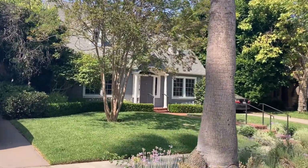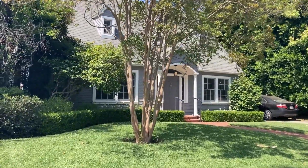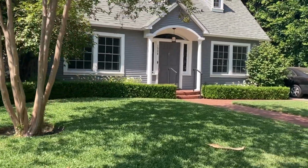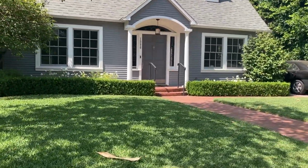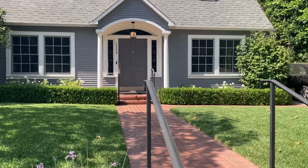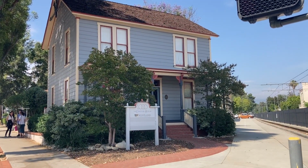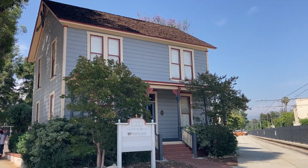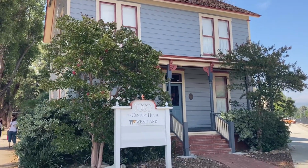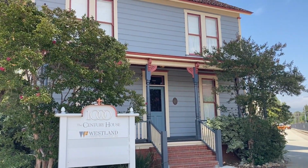So about a block and a half away from Howard's house is Pamela's house from the movie Teen Wolf. Right here on Oak Street, 1980 Oak Street, South Pasadena. So next is the Michael Myers house from the movie Halloween. It's here, 1000 Mission Street in South Pasadena.